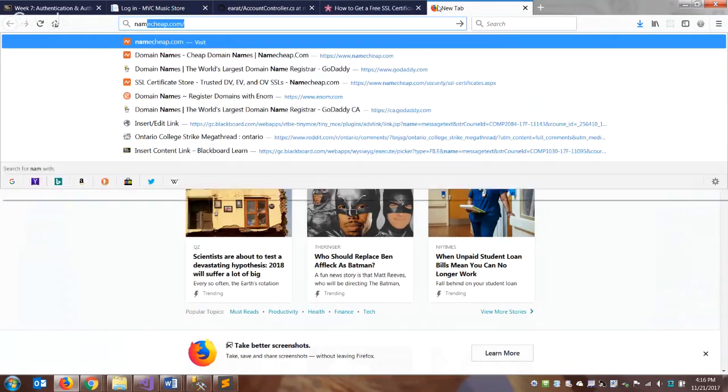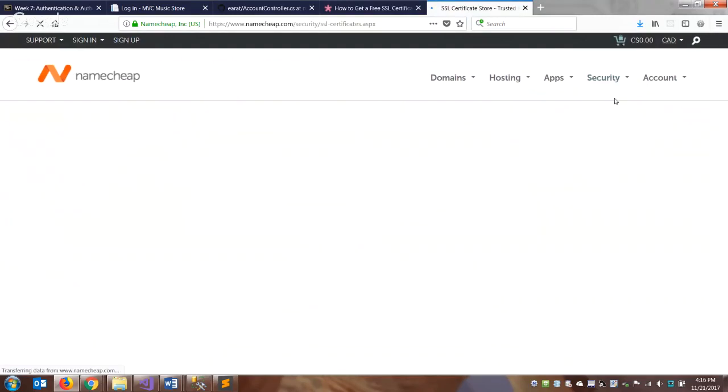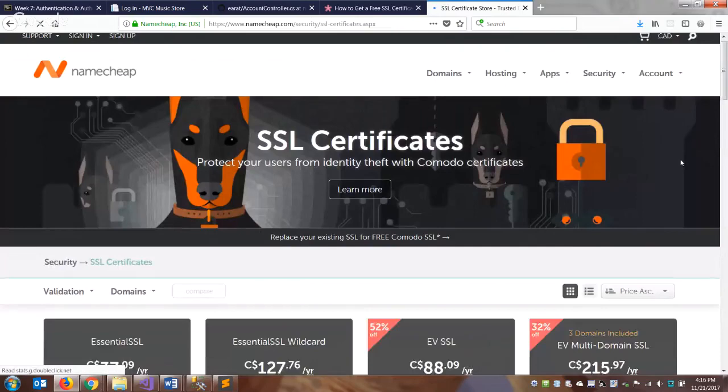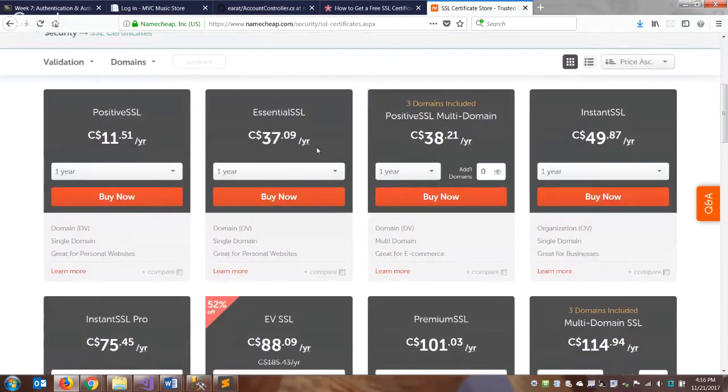I've also found you can get them very inexpensively here. So Namecheap probably has, now there are different levels of SSL certificates that have different levels of encryption. But you can get a cheap one for $11.57 Canadian per year. When I started in the business, the cheapest one you could get was $300 a year. So they've come down in price, but you get different options.